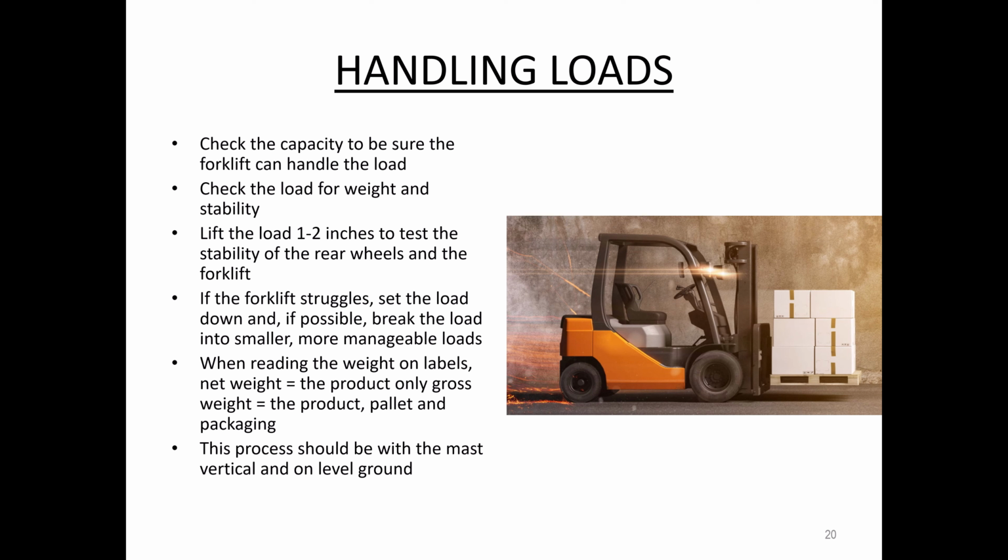When reading the weight on labels, net weight equals the product only. Gross weight equals the product, pallet, and packaging. This process should be done with the mast vertical and on level ground.